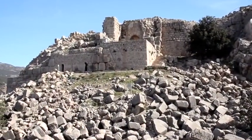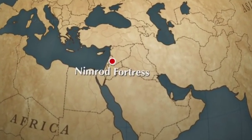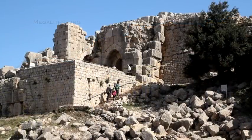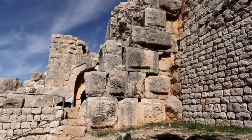A very impressive megalithic fortress is located in the western parts of Syria, in an Israel-occupied territory. And that is the Nimrod Fortress. So what we have at hand are multiple layers. The lowest one consists of considerably large megalithic blocks without mortar between each other.